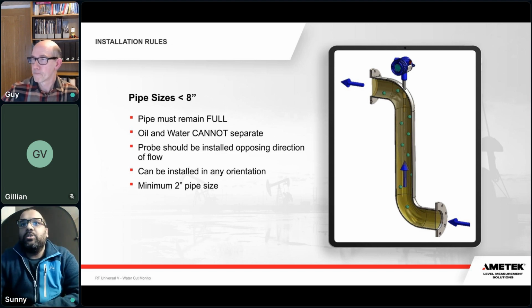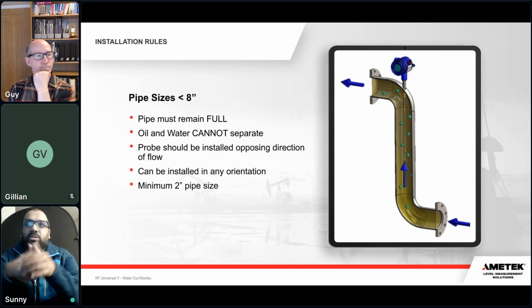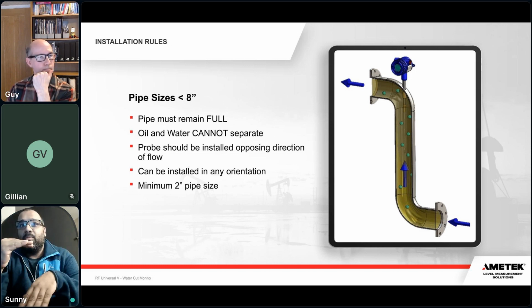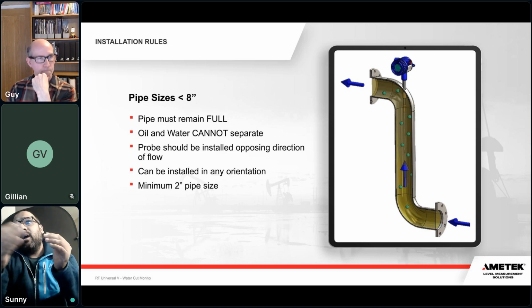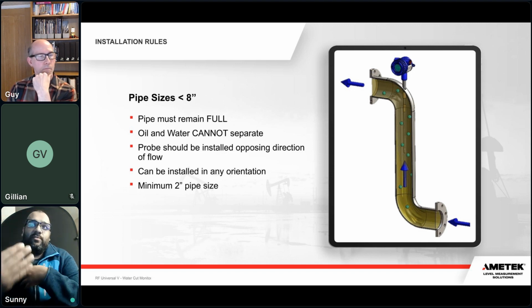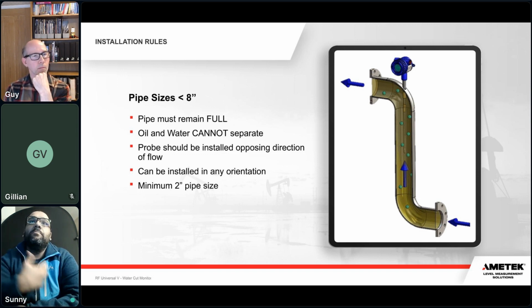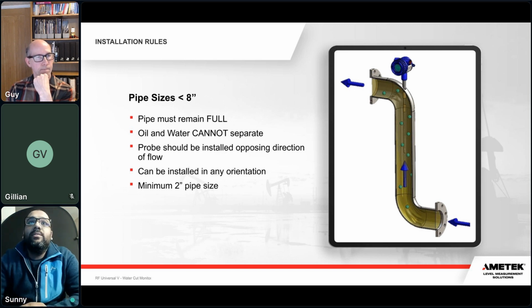Another thing to note is that oil and water within the flow can't separate. Let's say the flow were to stop. Oil and water have different densities, so they're going to separate, with oil on top and water at the bottom. That can't happen in this installation. If that were to happen, the water is electrically conductive enough that it's going to short out our metal probe to ground, and you're going to read high. So the fluid needs to be emulsified. It needs to be moving to be able to detect those fine changes. If it separates, you're going to see that, and that is true of any capacitance technology.